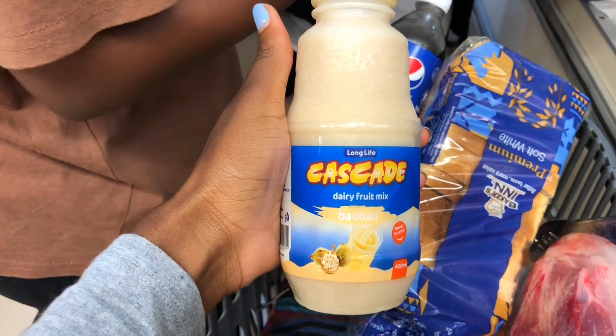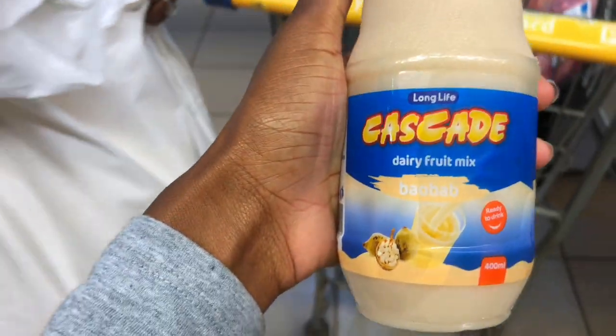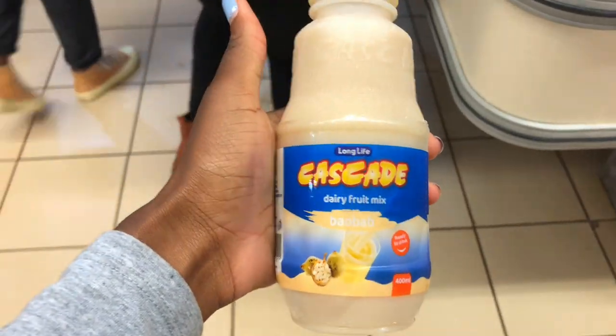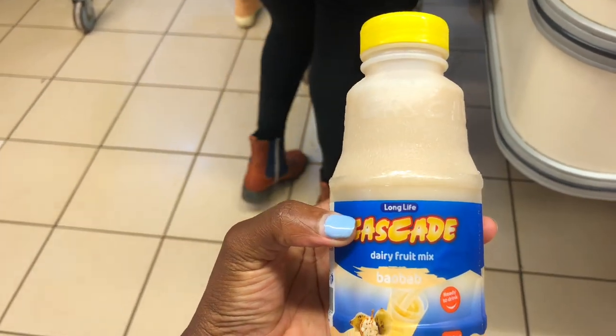I have my favorite drink right here, you guys. It's a Zimbabwean drink called the Cascade, and this time it's a baobab flavor. It's been one of my favorites. You guys should definitely try it. You will just absolutely love it. Now back to the story.